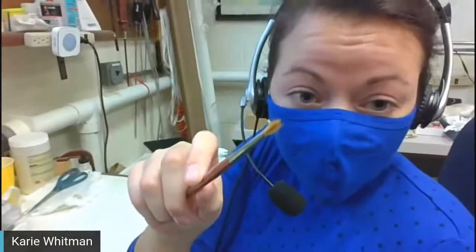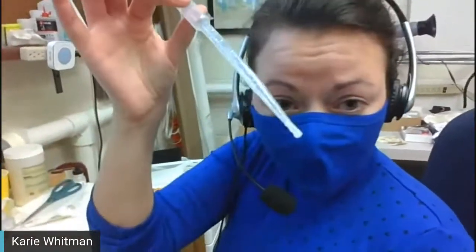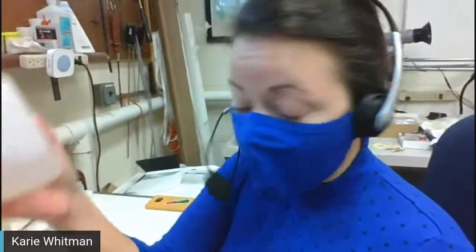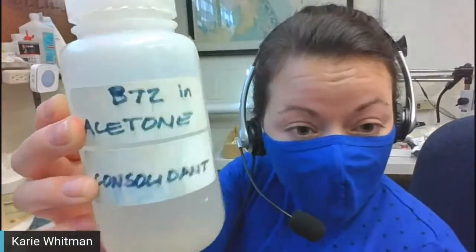We have tiny little paintbrushes. We have these glue droppers so I can drop glue onto the fossil. And the glue actually is little plastic beads that have been dissolved in acetone, which is the thing that your mom uses to take off her nail polish.